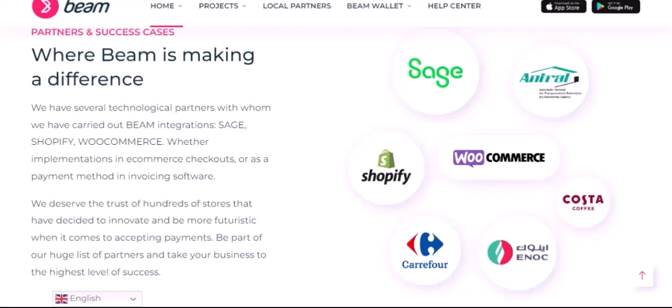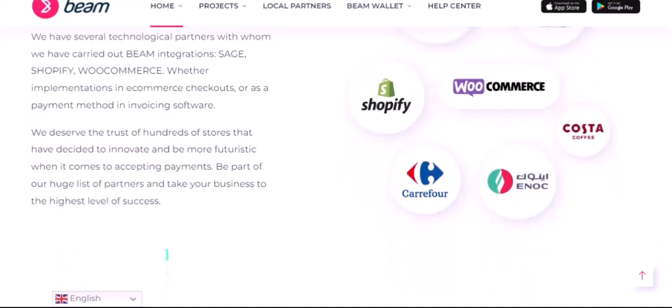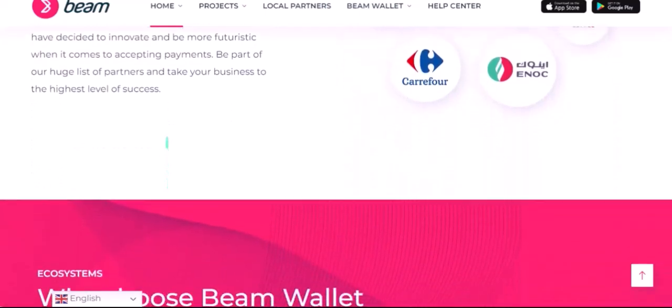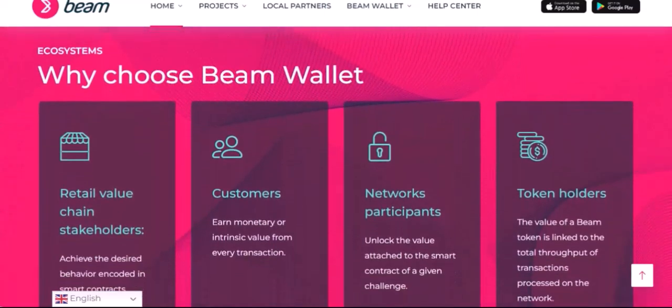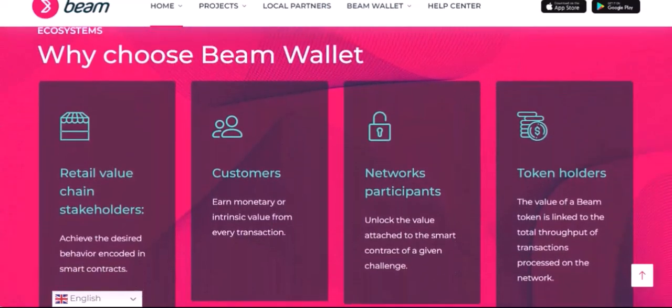Beam is a relatively new cryptocurrency, and it's still developing. The ecosystem is growing, with more and more businesses accepting Beam and developers building applications on the Beam platform. So, is Beam Wallet the future of finance? Only time will tell. But one thing is clear, it's a fascinating project that challenges the status quo and offers a glimpse into a future where financial privacy is a reality.